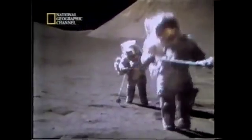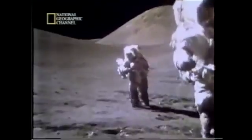Cernan and Schmitt head back to the LEM, ending the explorations of Apollo. But neither man could have guessed they would be the last moonwalkers of the 20th century.